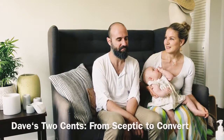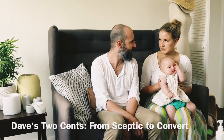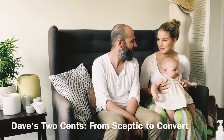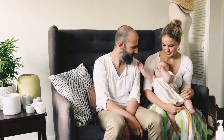I just found it a really nice way to do the nappies. I've never done nappies before, neither did you, so we never had an idea of disposable versus non-disposable, so we just rolled into it. Well, I was really set on doing it. I said right away, because it's so much better for the environment, it's better for the skin for the baby, and I'm quite determined with these things. So for me, it was really clear that I wanted to do it.